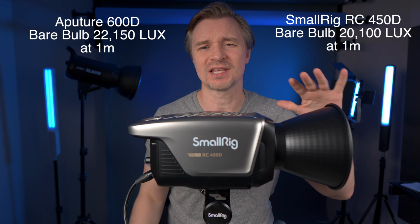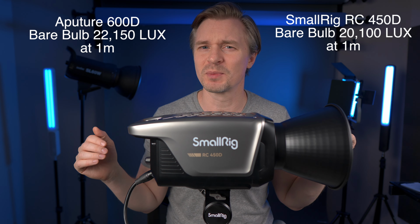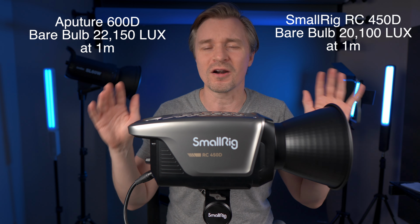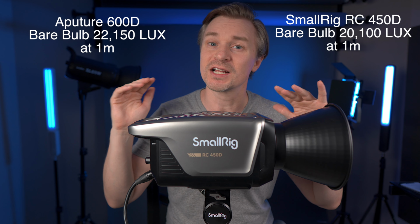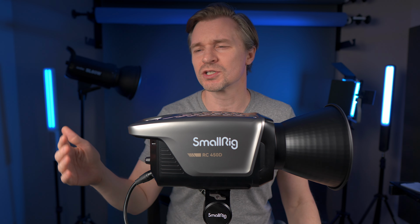And the measurements that SmallRig themselves did and sent me, they said this one's actually a little bit brighter, but I'm just gonna go by the spec sheets. And you know what? I'm gonna say both are extremely bright and are very close in brightness. So if you don't need those extra features of the Aputure light, then this guy might be the way to go. What are the extra features? I'll talk about that in a second.